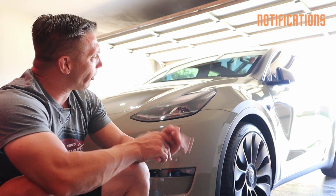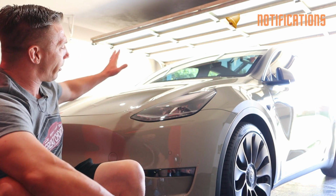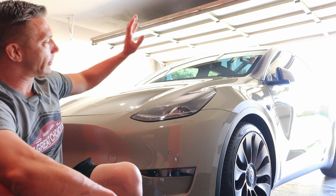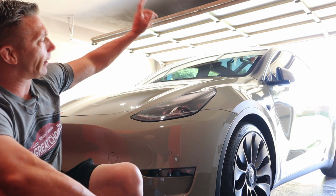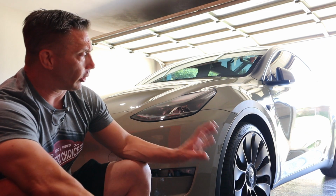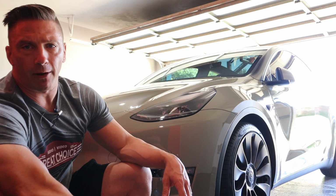I still want to do a few other things to the vehicle. I still need to add some more PPF on the front. I've got some on the front bumper. I've got some on the hood. The side panels are supposed to be getting done, and the side mirrors are supposed to be getting done with PPF to help protect it even more. But again, on the side mirrors, we're trying to decide if we want to do the carbon fiber finish.